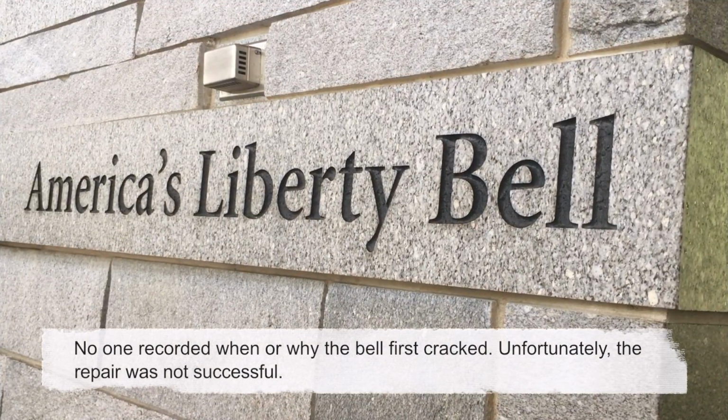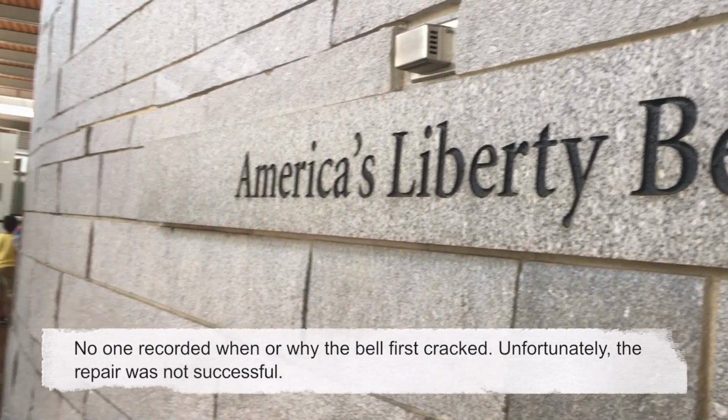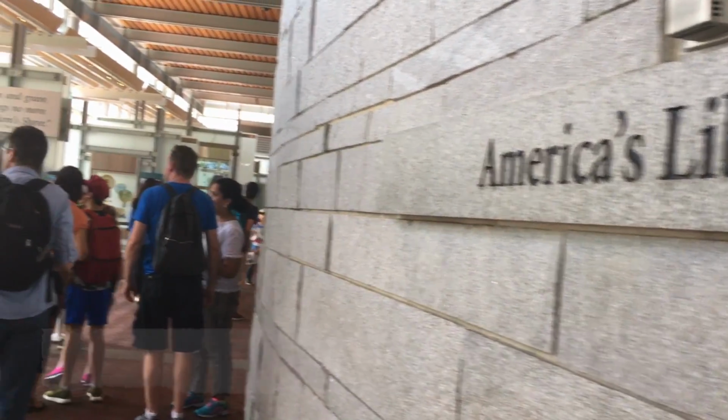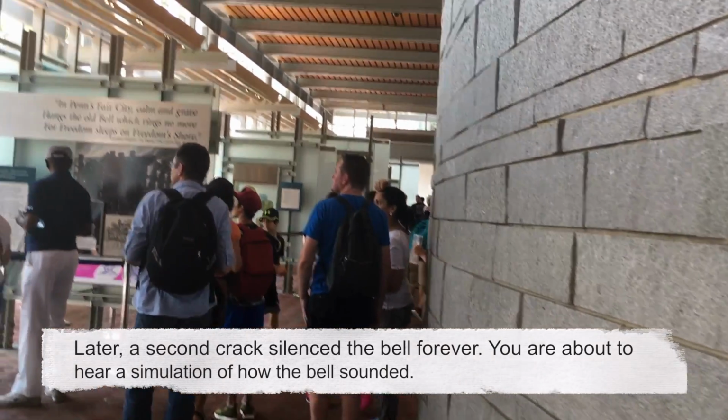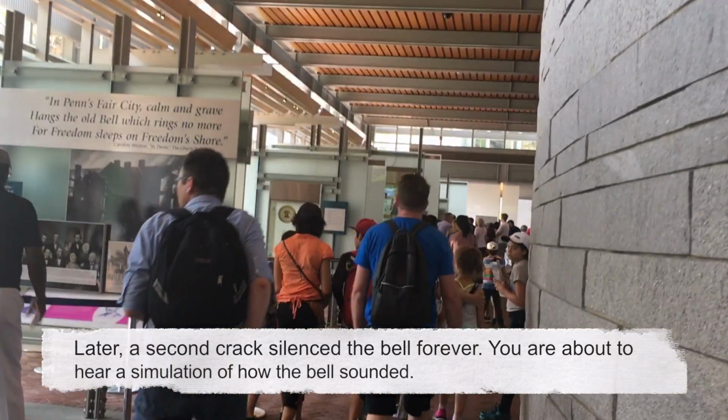No one recorded when or why the bell first cracked. Unfortunately, the repair was not successful. Later, a second crack silenced the bell forever. You are about to hear a simulation of how the bell sounded.